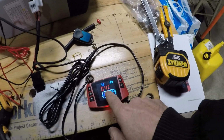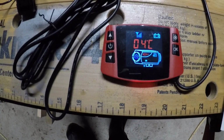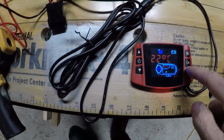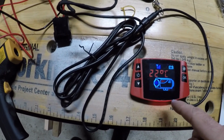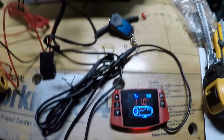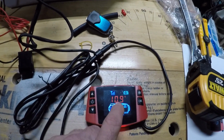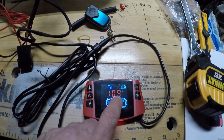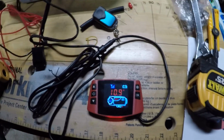So it is currently at 4 degrees on the sensor here in the room. Just pretty close, my temperature gauge showed 3.9. We're aiming for 22, which we're never going to get to out here in the barn. It's very uninsulated, and you can see it's using a lot of power. This glow plug uses a lot of power, so I'm not going to run it for very long until we get this battery up to charge.